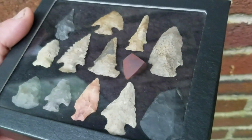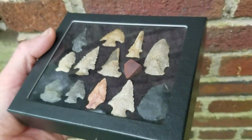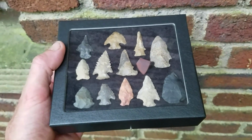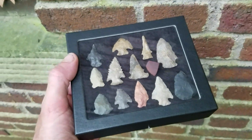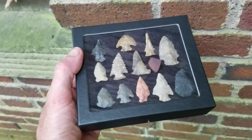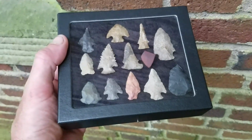Well, look how nice that little piece of faceted hematite I found in this video looks on that black. Pops big time and makes this frame look awesome. This is a completed one. It'll go up with all my other ones that I've collected over the years. I save it all, folks. All the good stuff. Love it.